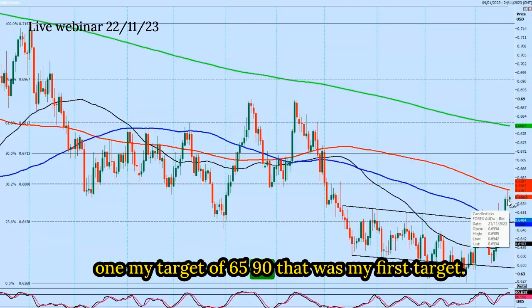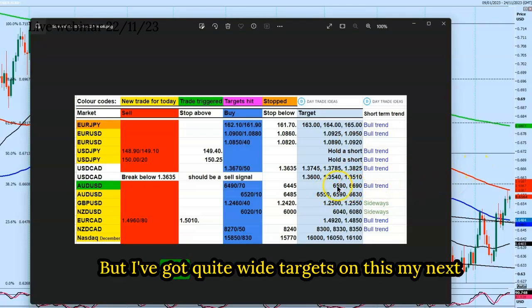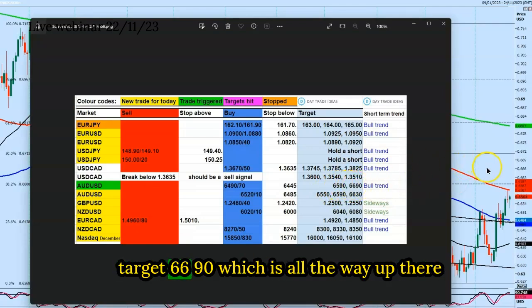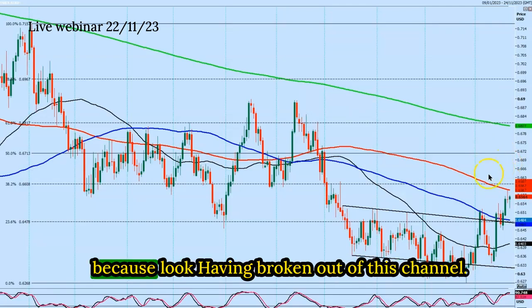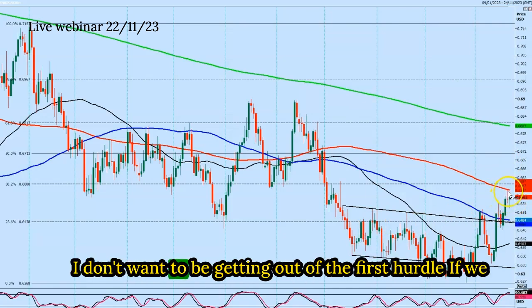My first target was 65.90. We missed it by 1 pip, but I've got quite wide targets on this. My next target is 66.90, which is all the way up there, because look, having broken out of this channel, we've got to give it some room and hope it's got some legs. I don't want to be getting out of the first hurdle.